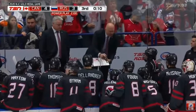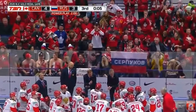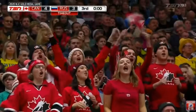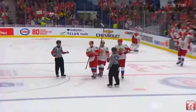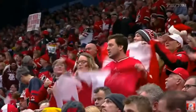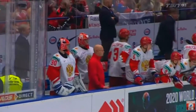Timeout called. Igor Larionov on the Russian bench, along with Dragan, talking to the Russian team. Russia 1 for 5 on the power play with 10 shots. Canada with 3 straight goals in the third period, trailing 3-1. Now that penalty killing group that did such an amazing job in the first period when they took 4 penalties will have a beyond important kill. Now Russia has the goaltender out.